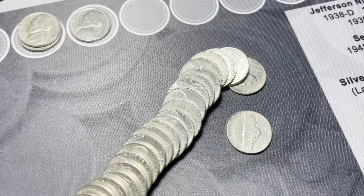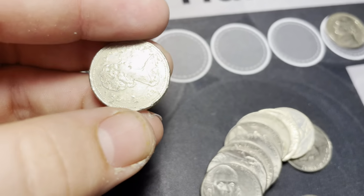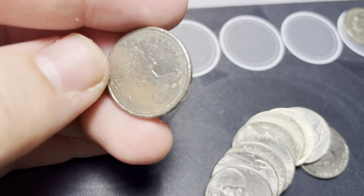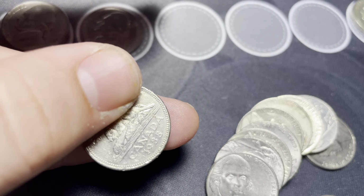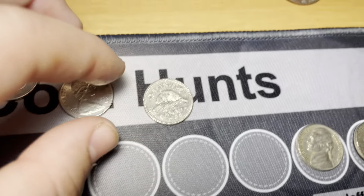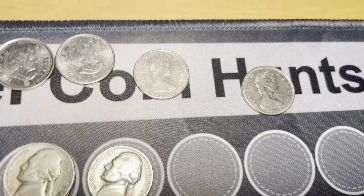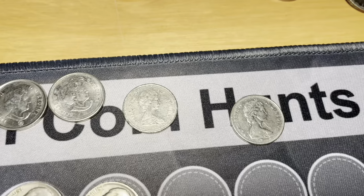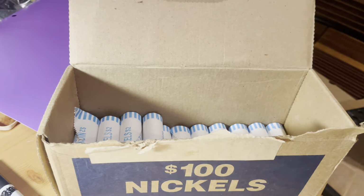Roll 35, and I see the edge of another Canadian. Hopefully this one can also be a nickel. But it isn't. It's a 1988. The nickels started in, well, ended in 1981. So any 1981 and earlier are pure nickel.